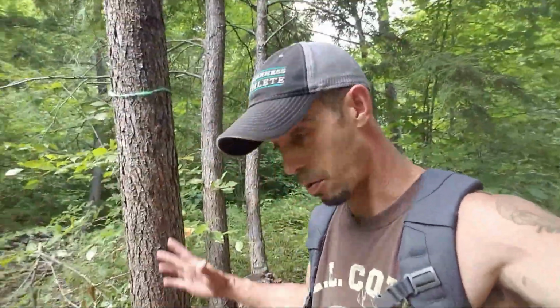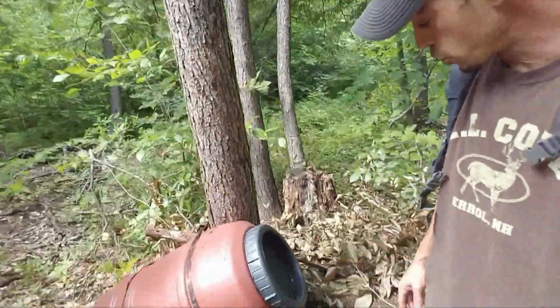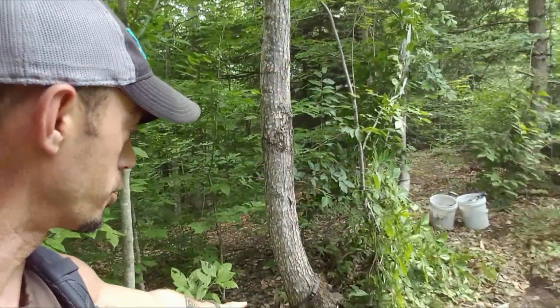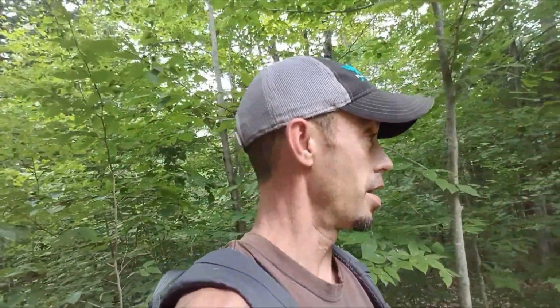Bears are hammering it. This was another reason why I was like, whoa, hang on a sec. They have destroyed this barrel, cleaned it out. My camera's ripped off the tree. Hopefully they did that after I got some good pictures here, because I would love to see what it is.